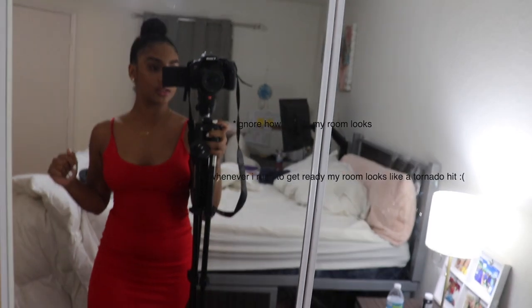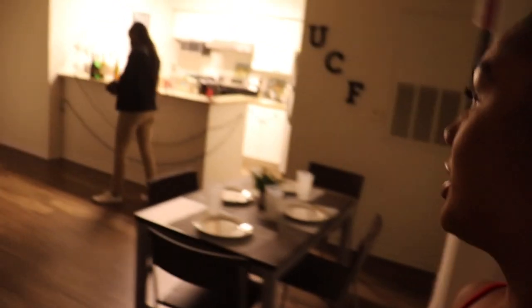Ugh. Oh well. All right, y'all. So the dress is on. This is what it looks like. I need to go to the gym, but yeah, simple dress. All right, y'all, so we're ready to go to the party.